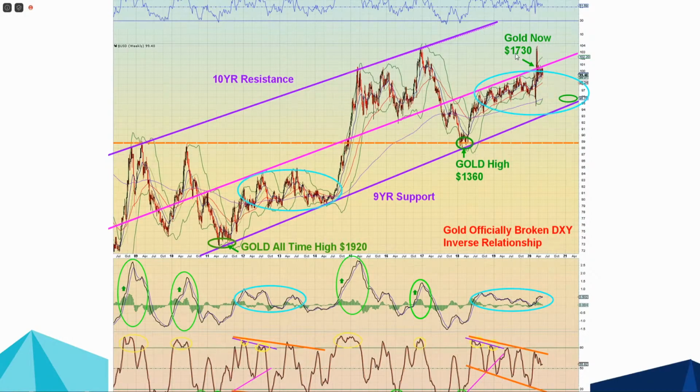Because if you look here at the recent spike, gold is at 1730 now. But even when the DXY spiked to 103, gold only bottomed at roughly 1480, in the high 1400s. That doesn't make any sense. If this chart were a one-to-one accurate relationship, that would not have been possible. And yet here we are: the DXY is roughly at 100, and we're back up to 1730.